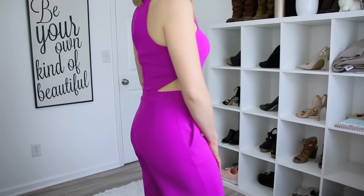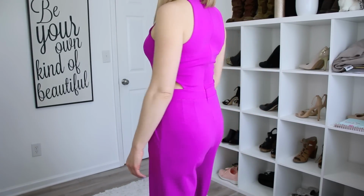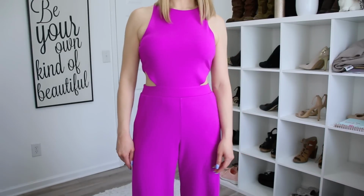And the makeup that I'm wearing today, this eyeshadow, was the makeup look that I wore with this jumper the night of the wedding, and I got so many compliments on this makeup look. I did a get ready with me tutorial on this, so I'll link that video down below if you're curious about this makeup. But yeah, it's just the most beautiful jumpsuit, and I absolutely love it.